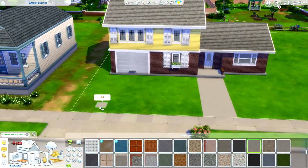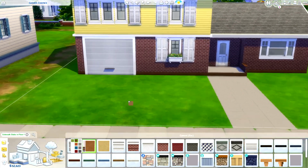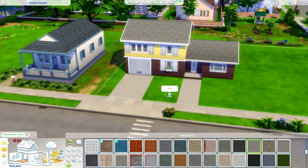We are almost done with the exterior. Now, this home was very interesting because I had to create a garage, right? And I don't know if you guys have noticed, but we don't really have garages in The Sims 4.